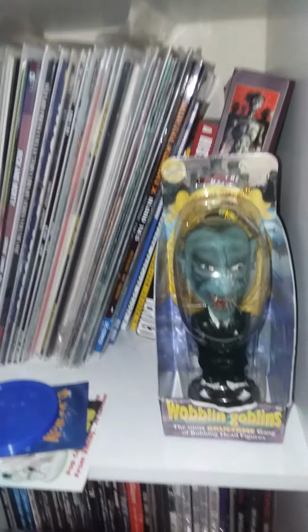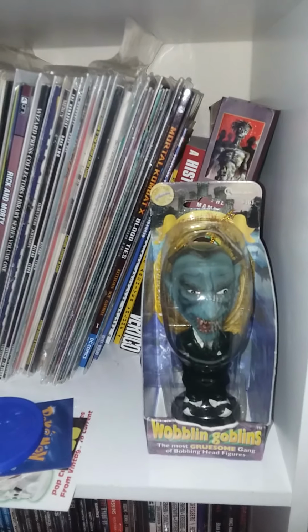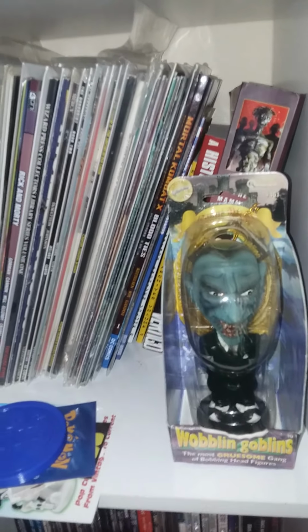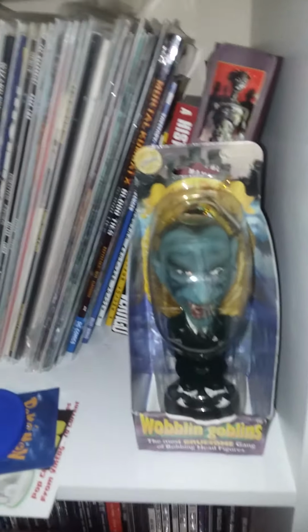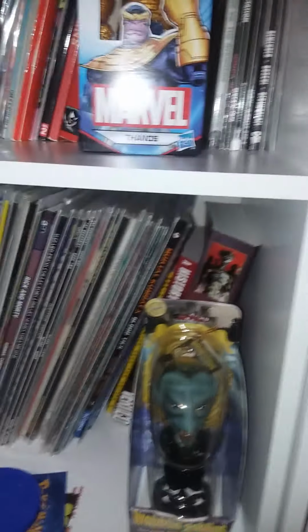I would like to find more of these, but like I said, they are not that easy to find. Haven't been able to find them anywhere other than eBay, and they're not super cheap, and I can't even find all of them. So maybe eventually I'll pick up a few more of those to add to the collection. There's a few other cool ones in that set.